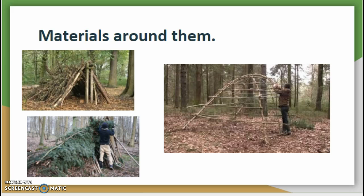What did the American Indians use to make their shelter? They used the materials around them. As you can see from these pictures, they used sapling trees, they used branch and barks, they used grasses and other types of leaves. Anything they could find around them to make their homes is what they used.